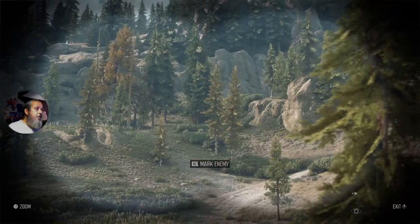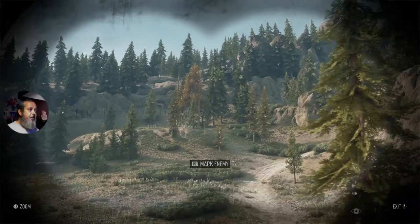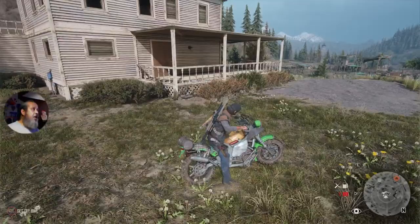It's pretty cool the way you got binoculars and you can zoom in and out. Pretty cool. This game is awesome, man. I'm telling you guys, this game is worth it. It's worth playing. You have a lot of fun.